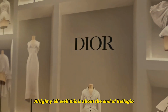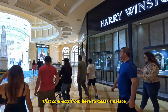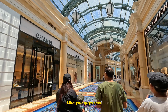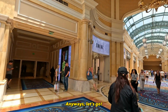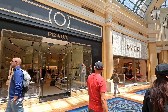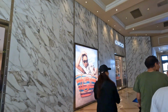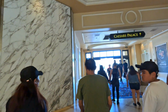Alright y'all, well this is about the end of Bellagio. Now a little bit up further here, there's actually a bridge, and it's a pretty big one that connects from here to Caesar's Palace, so it connects the two hotels in a way. And I just wanted to show you this because there's actually a lot of designer stores like Louis Vuitton, Chanel, Dior, like you guys saw. Anyways, after that bridge, there's also a lot of shops like these in Caesar's Palace, so you guys will see that later. Anyways, let's go. Alright guys, we're gonna go and head over to Caesar's Palace.